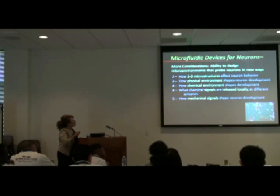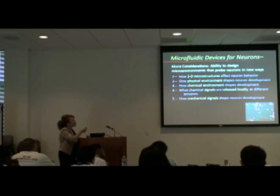There. What chemical signals are released locally at different synapses? That's one of the questions. That's what actually got my group first involved. We don't have the answer to this, but this is the reason we started to do microfluidics. How can we really determine what's happening in a single process and what it means? And then how mechanical signals shape neuron development. The last point I am not going to talk about.